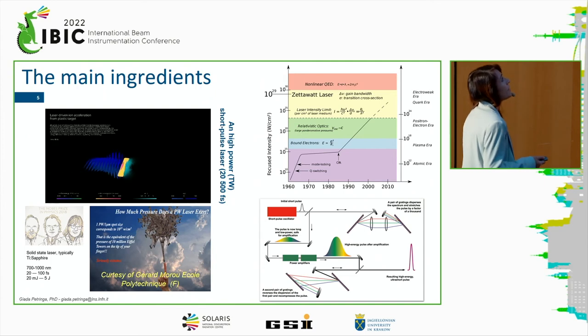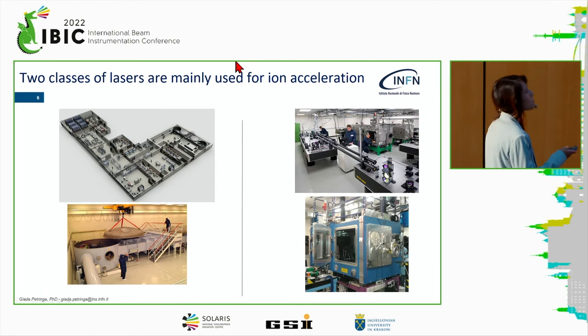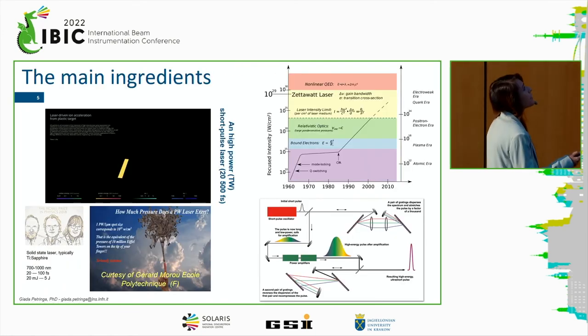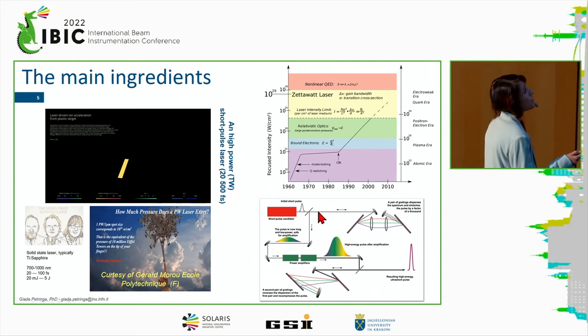Here I reported a very interesting plot, in my opinion. Oh, sorry, there was a problem. Okay. On top of this slide you can see the focused intensity of the laser, expressed in watt per centimeter square, as a function of the years. You can notice a strange trend: starting from 1916, when laser technology was discovered, the intensity of the laser grows and then we have a sort of plateau.